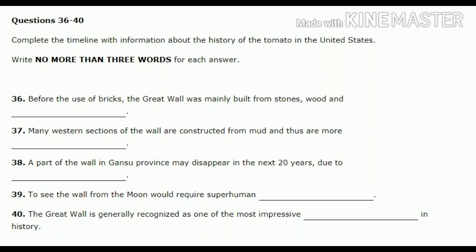Due to its imposing sizes, the wall is often believed to be visible from the moon. But it's only a rumor. The width of the Great Wall, viewed from the moon, is about the same as that of a human hair, viewed from 2 miles away. In other words, to see the wall from the moon would require superhuman eyesight.